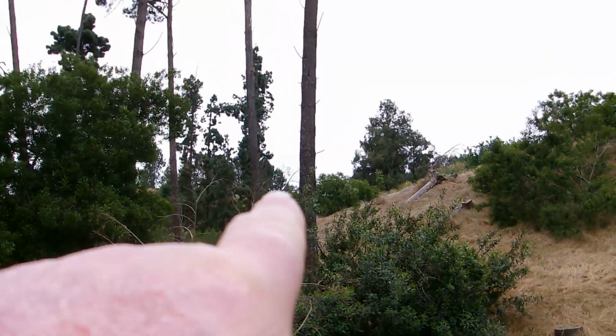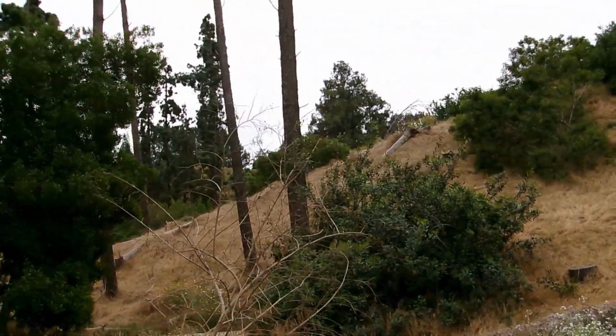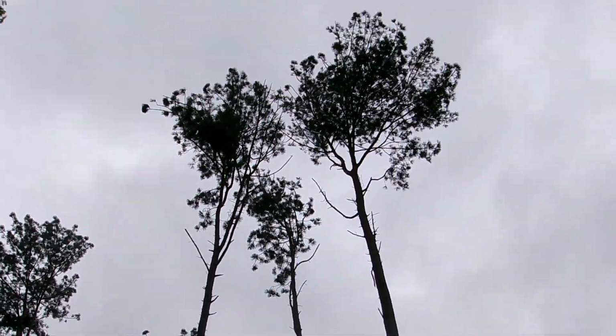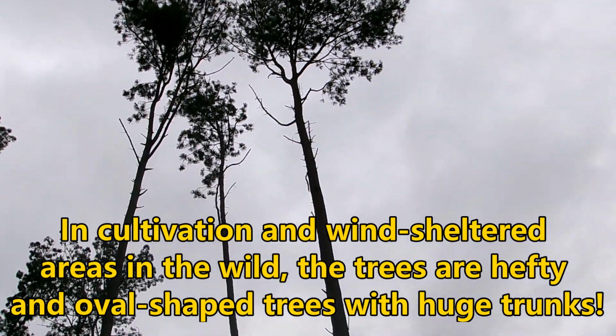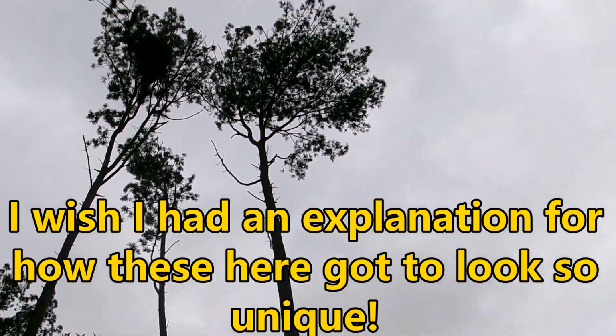Typically, Torrey pines are narrowly to broadly oval when they're in cultivation. A lot of those pines over there, some of these are Canary Island pines, but some of these more rounded ones, those are Torrey pines in cultivation. So why are we looking at these really tall, wispy Torrey pines here? What's the deal? Why are they growing like this?